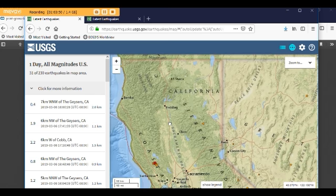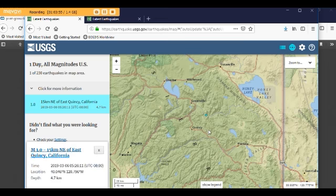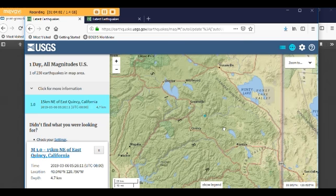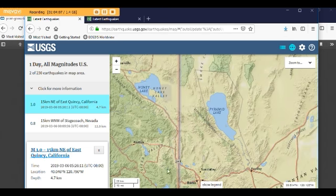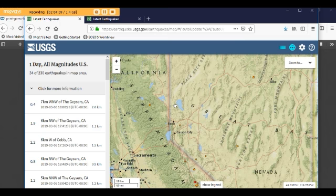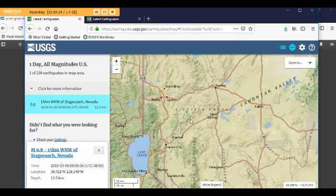Okay, Northern California, we've got one right here near Quincy, a 1.0 near East Quincy at 5:26 this morning. Now let's cover Nevada next. The Reno area had just this one over here near Stagecoach. It's a 0.8 that came in at 12:09 this morning.